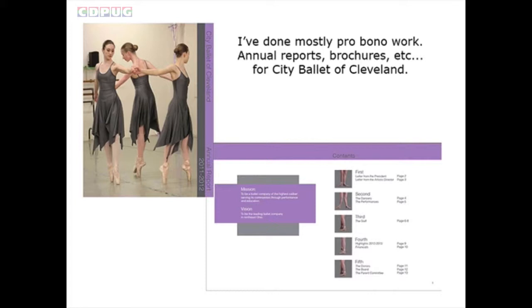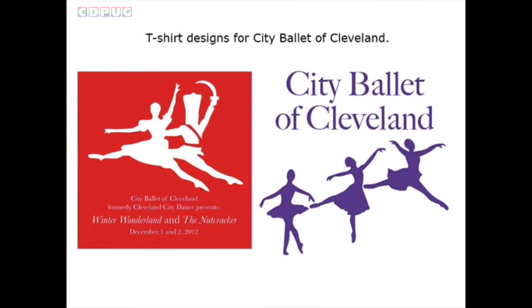Most of the stuff I've been doing since I graduated is pro bono work. I do work for nonprofits I like, so I can at least keep my skills sharp until I find more permanent employment. My daughter dances, so I do a lot of work for City Ballet of Cleveland. I do brochures and t-shirts and annual reports and things like that. Their t-shirts are always one color because they're on a budget.